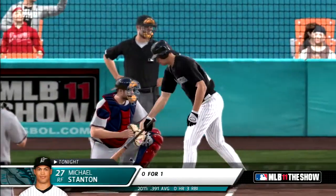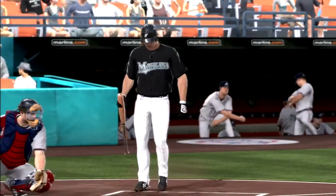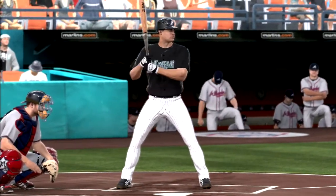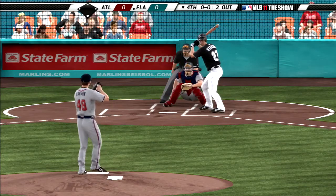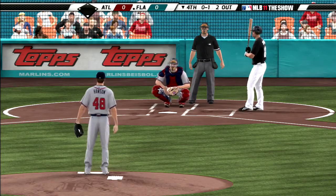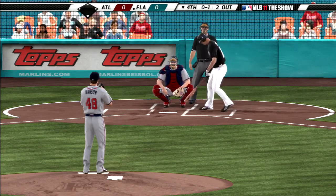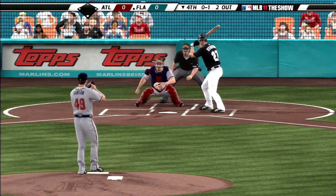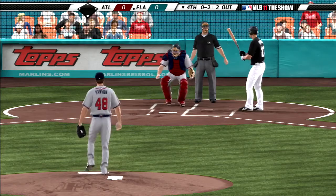Michael Stanton will dig in, 0 for 1 in the ball game. Fastball's in there for strike one. And I would be wary about giving him another pitch there. Here it comes. In there, and it's 0-2 now. Yeah, sometimes you keep waiting for that perfect pitch, then you look up and it's 0-2.